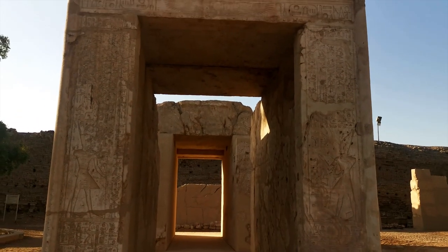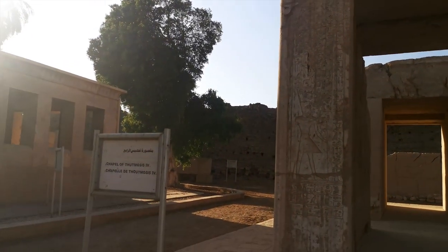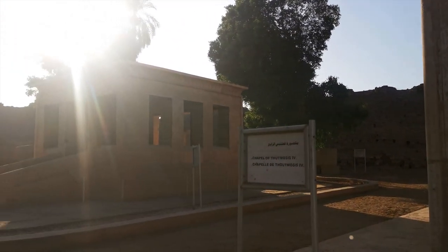This open air museum. The only thing I can see is just some rocks. I try to see as much as I can. I'm too tired and now I'm heading maybe to my hotel and after that to the Luxor Temple.